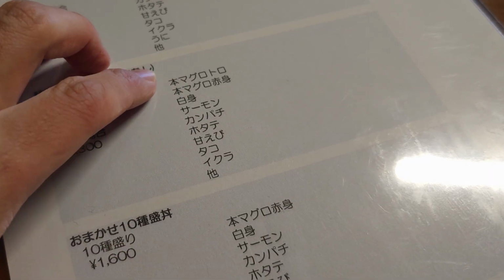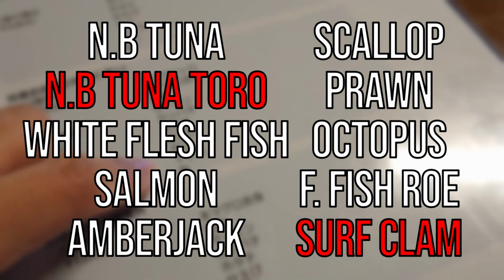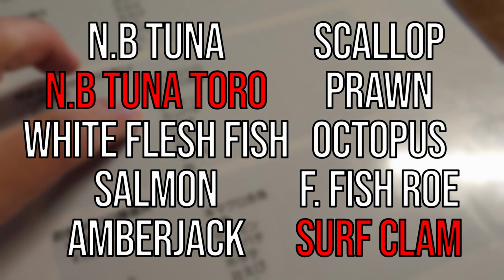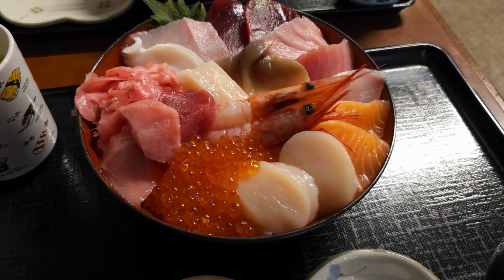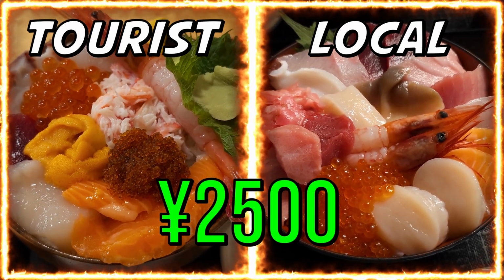Similar to the tourist side, you get 10 different seafood in this base set. But are you seeing what I'm seeing here? As if getting northern bluefin tuna is not premium enough, you actually get toro tuna parts too! The juiciest and the richest part of the tuna, the belly! And on top of that, you get surf clams too! What the? And before I blow your minds even further, why not take a guess how much this bowl cost? Ready? 3, 2, 1... 2,500 yen! This is priced the same as the tourist side base set! This is just too OP, man!